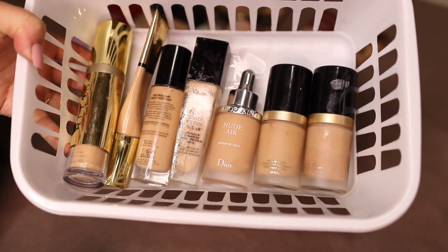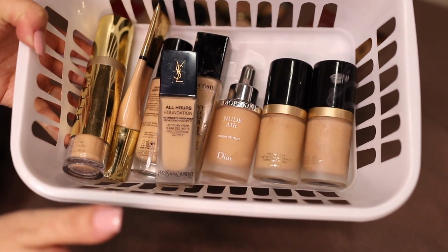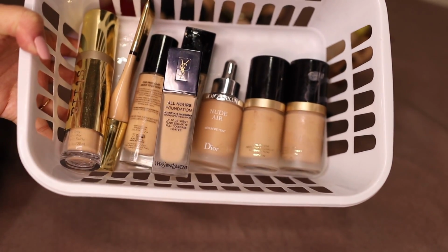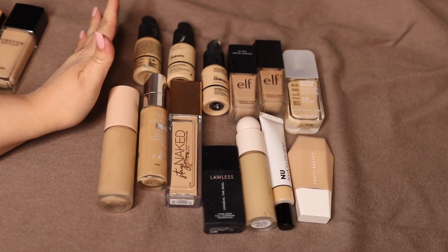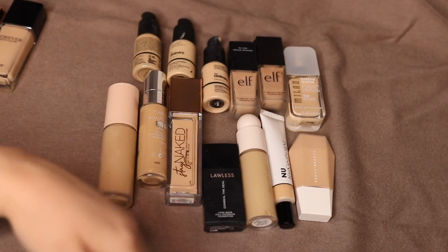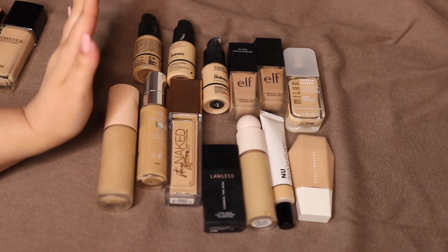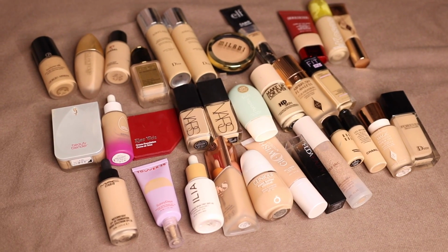Okay, so to recap, these right here I have to fully get rid of because they are all old and expired. I think what I'm going to do is empty the containers and take them back to Nordstrom's recycling program. All of these right here I'm going to either give away to friends and family or donate or something. I'm going to have to find them a new home, but they are exiting my collection. And then all of these right here are going to be the ones that I'll be keeping.